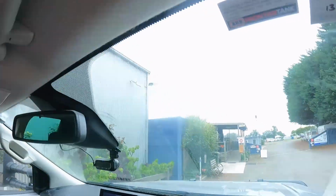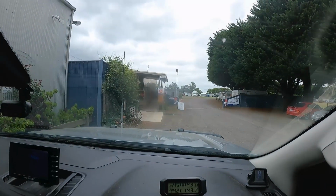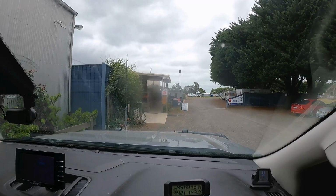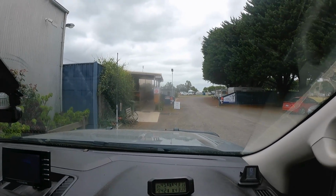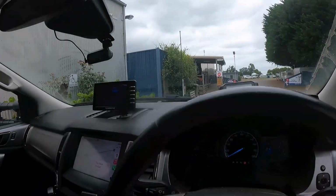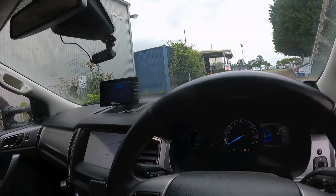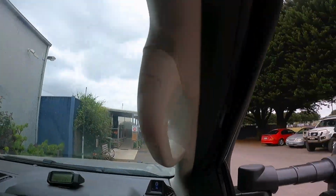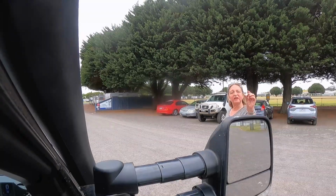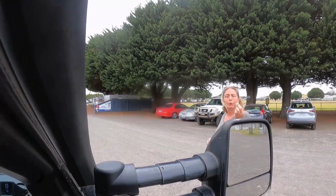So here we are, we're at the Central Caravan Park, which is actually at the showgrounds in Colac. And this is where the dump point is. They charge $2 to empty your cassette. So I'm just going to go in and pay the people. I almost didn't want to use it. It's nice and shiny and new. Oh well.